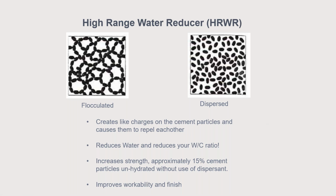Remember we talked about how you want to reduce water. Reduced water can make your concrete better, stronger, with less shrinkage. High range water reducers do that for you. When you have all your cement and you throw it in and add water and try to mix it up, all those fine cement particles want to flocculate. They want to clump up with each other and stick together. What happens is the high range water reducer puts a similar electric charge on each of those particles so that they repel each other and disperse.